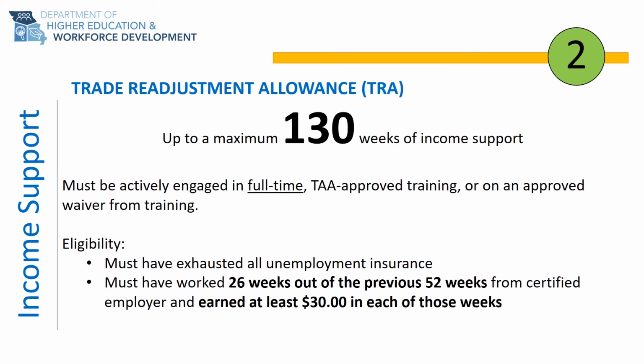The second benefit of the TAA program is called Trade Readjustment Allowance, or TRA. TRA is income support that is paid much like unemployment insurance. When unemployment insurance and TRA are combined, it allows for a total of up to 130 weeks of income support. In order to be eligible for TRA, you must be actively engaged in full-time training or on a waiver from training. The waiver is used to extend your deadline so that you can apply for training. Under most circumstances, if you do not pursue or intend to pursue training before a TRA deadline, you would not be eligible for TRA income support.